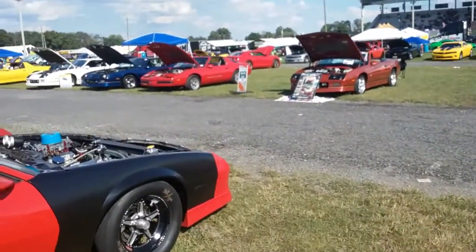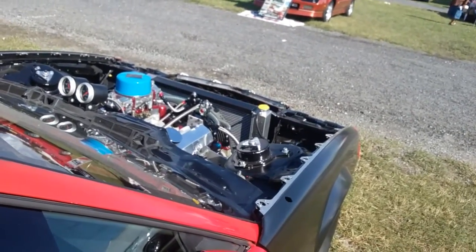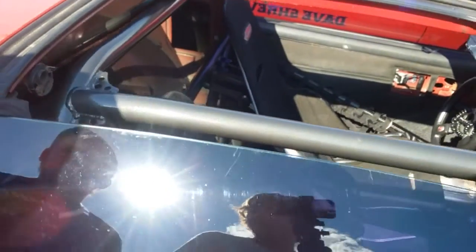Oh yeah, you want that hood tech? Yes, I like a hood tech. I like this one. It's not tech though, but I like what they're going for here. Don't give no fucks. Yeah, exactly.